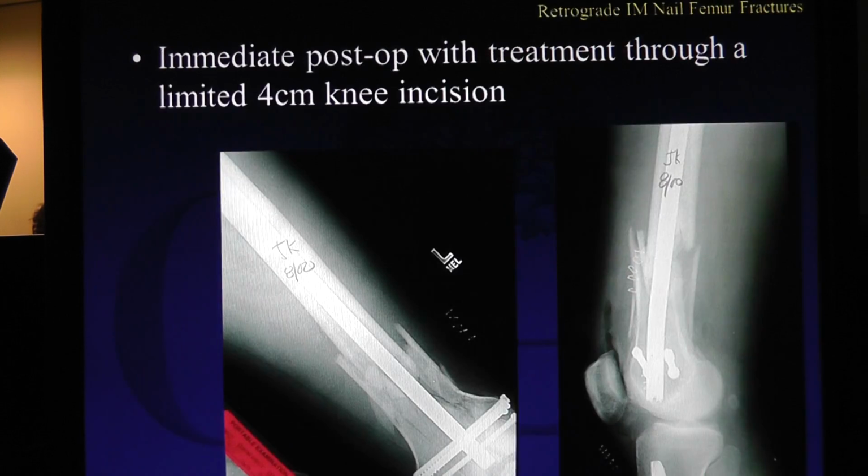But okay, so in this case, the retrograde is very helpful. The other trick is if you have a condylar split, you have to fix that first before you nail it. So I get CAT scans on everybody just to make sure the condyles aren't split.